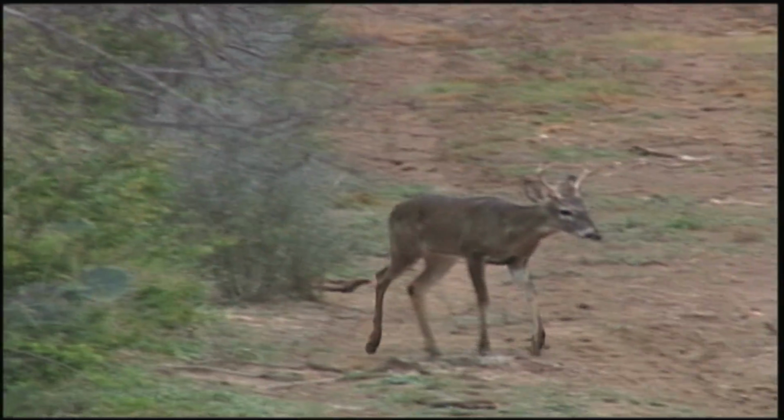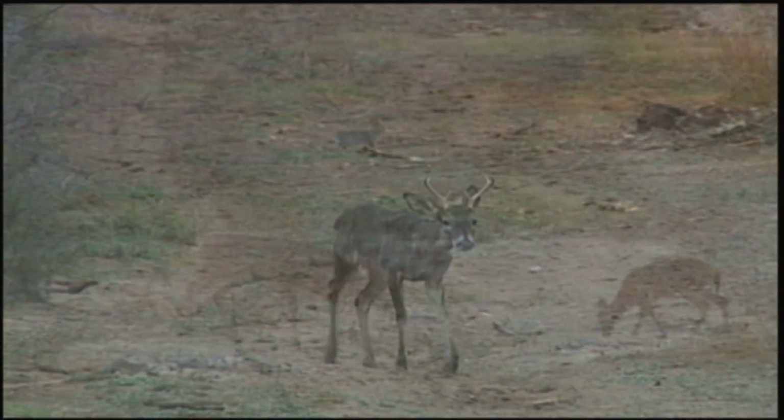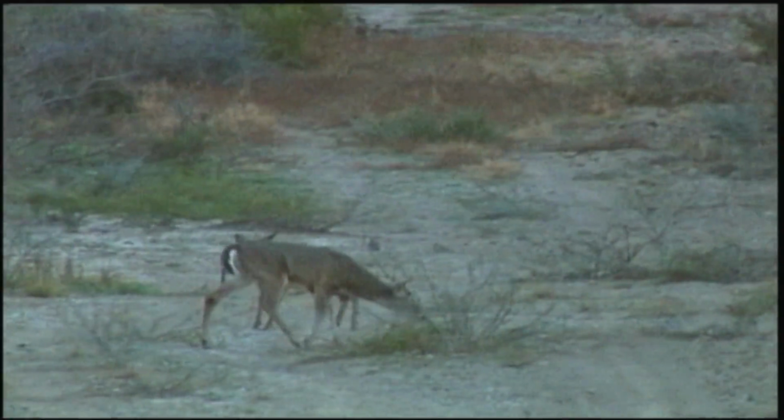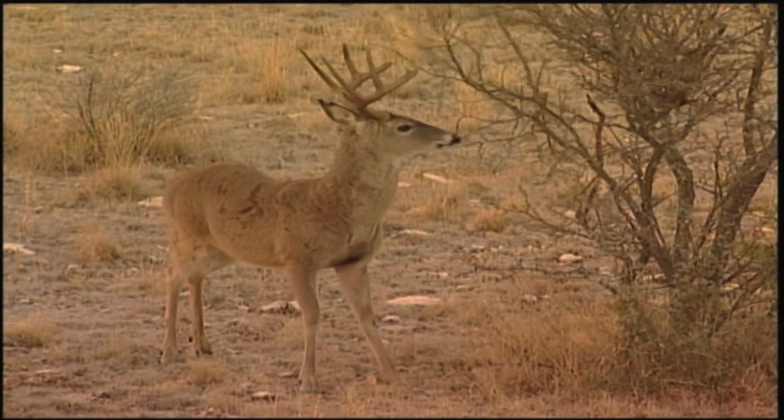Deer numbers in some parts of Mexico are very low due to subsistence hunting and poor habitat. But the protection provided on the big ranches here produces deer numbers and rack sizes the equivalent of the best ranches in the famed South Texas brush country.